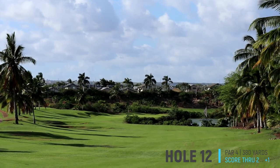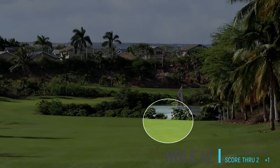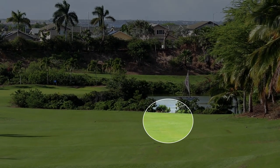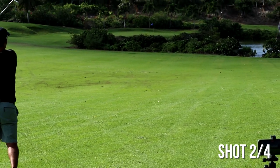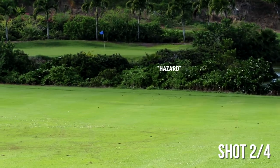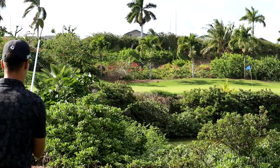Fairway, good spot to be. Can attack the flag from there. Little bit right of the flag. Oh, little short. Go right at this thing.